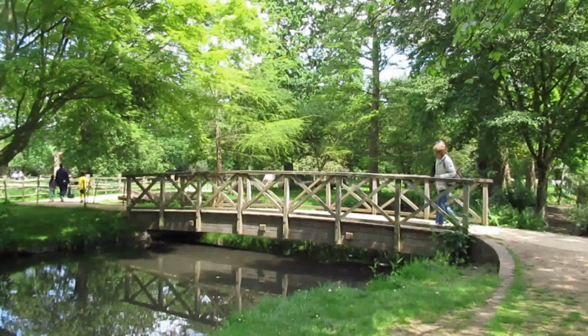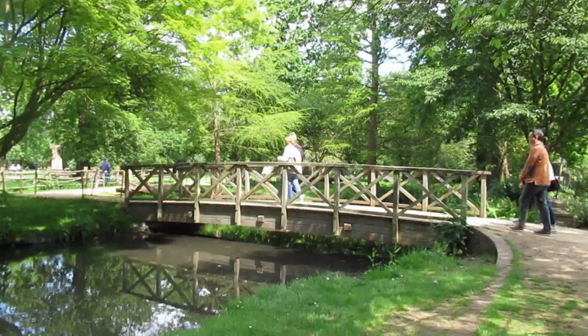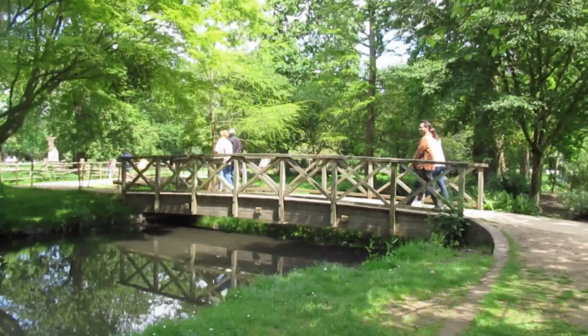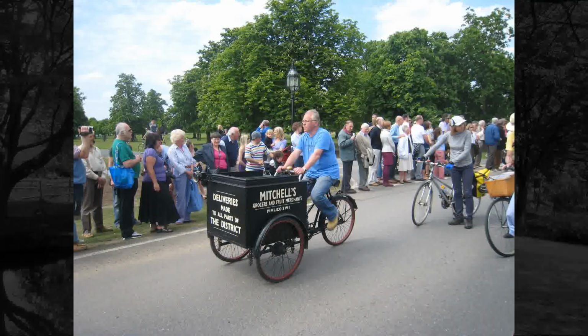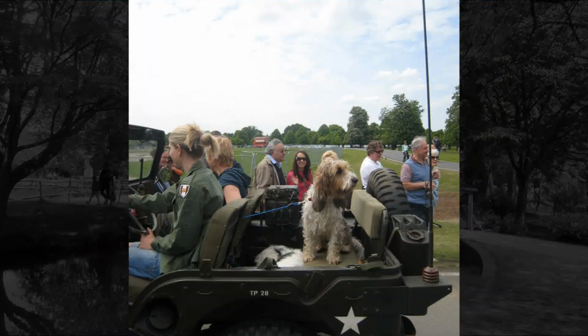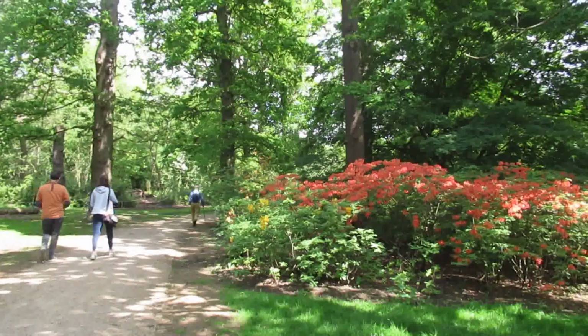In the years after that, the park was opened further, and in Queen Victoria's day, Chestnut Sunday was started. This is a day of parades and other events, on a Sunday in May, when the chestnut blossom is at its height. It was cancelled during the pandemic, and is expected to return in 2024.